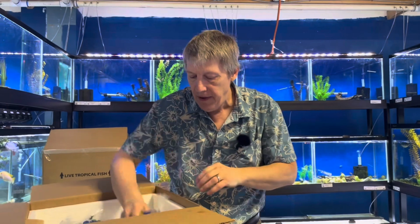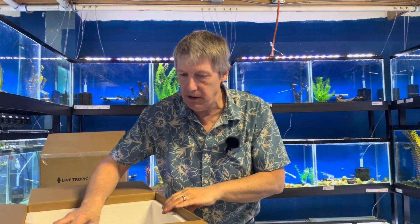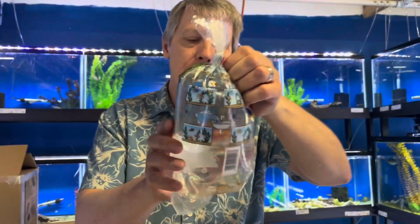Gold ring danio, an unusual danio. We don't get them that often. I really like that fish. They've got the really bright yellow spots on them. They don't get that big. Actually will pass as a nano fish.